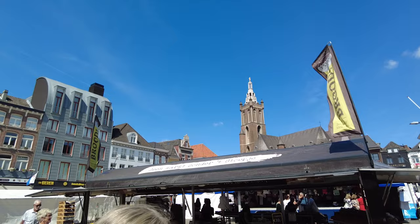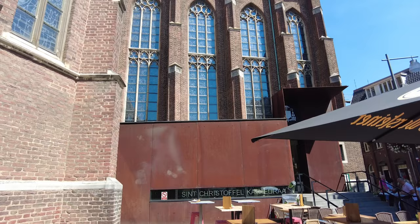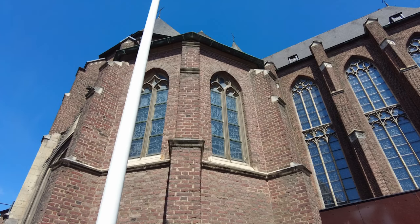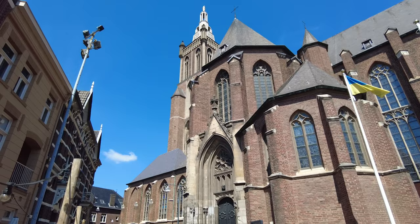So the St. Christopher Cathedral in Roermond was built between 1410 and 1430 in the form of a Greek cross, and then it was burnt down in 1554, damaged also in 1892, 1921 and 1945 with the Second World War, and like I said, part of the bishopric of Roermond since 1661, so the 17th century.